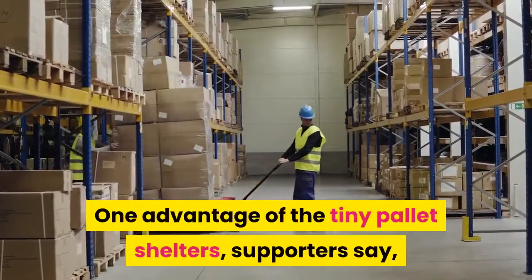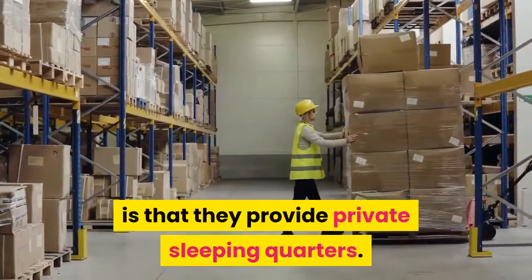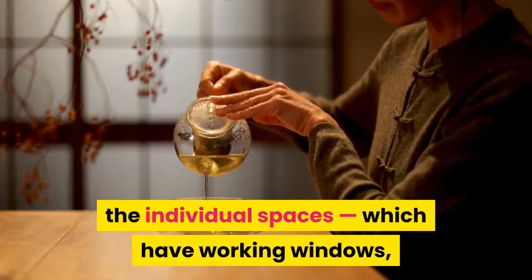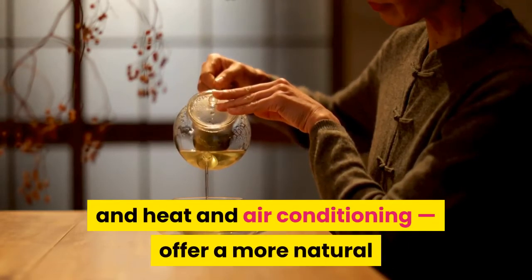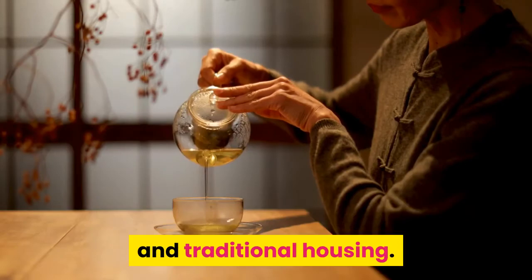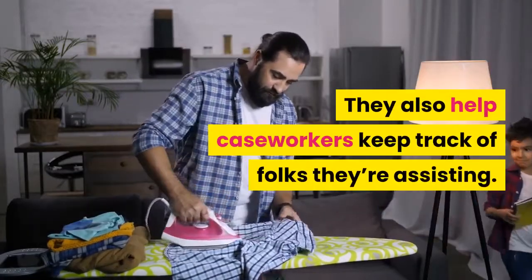One advantage of the tiny pallet shelters, supporters say, is that they provide private sleeping quarters. But beyond the privacy factor, the individual spaces, which have working windows, smoke alarms, electrical outlets, locking doors, and heat and air conditioning, offer a more natural transition for people who are on track for more permanent and traditional housing. They also help caseworkers keep track of folks they're assisting.